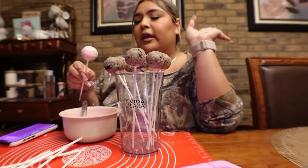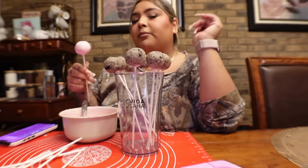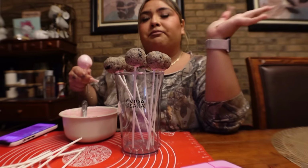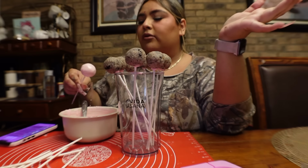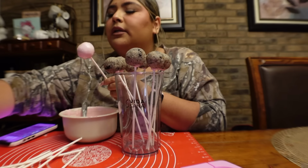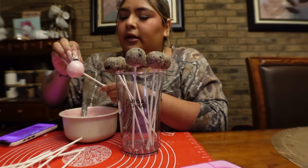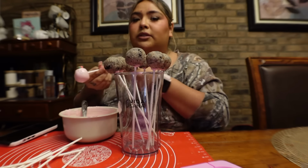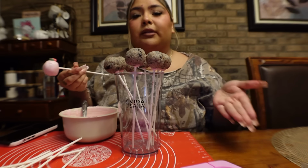I just need to finish the cake pops today, and then we're all done. The pretzels and the Rice Krispies are done, and then I already baked the cupcakes, but I'm not gonna frost them until tomorrow because the frosting's gonna get hard. We're gonna do that tomorrow, and I'll show you guys, maybe, possibly. I am gonna be starting a new vlog tomorrow, which is gonna be my actual birthday vlog.